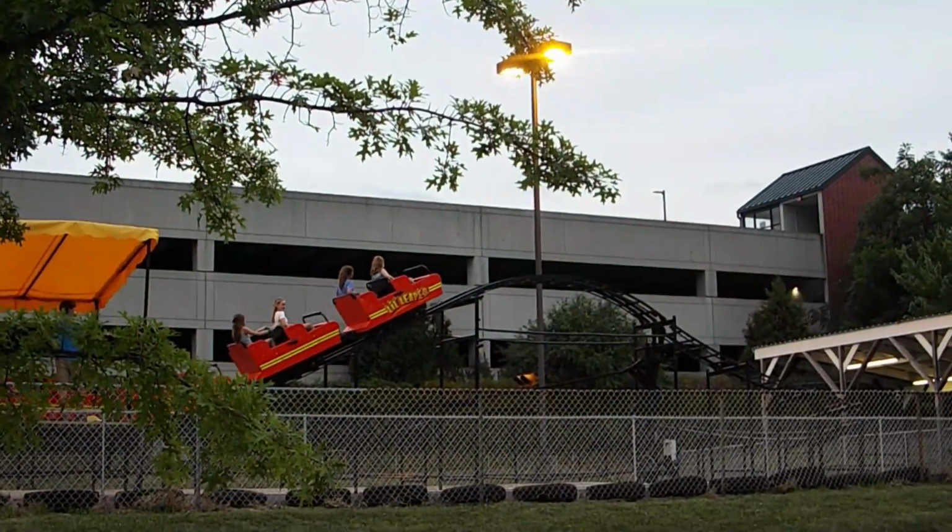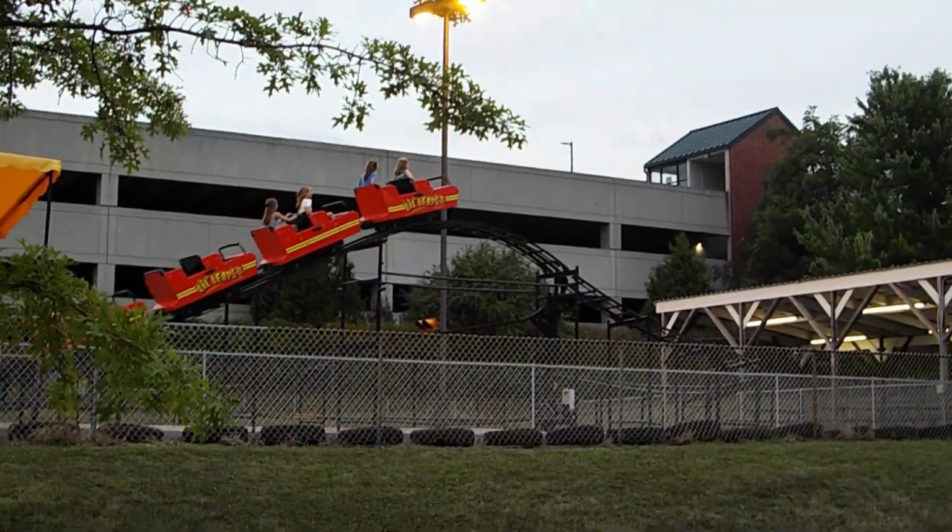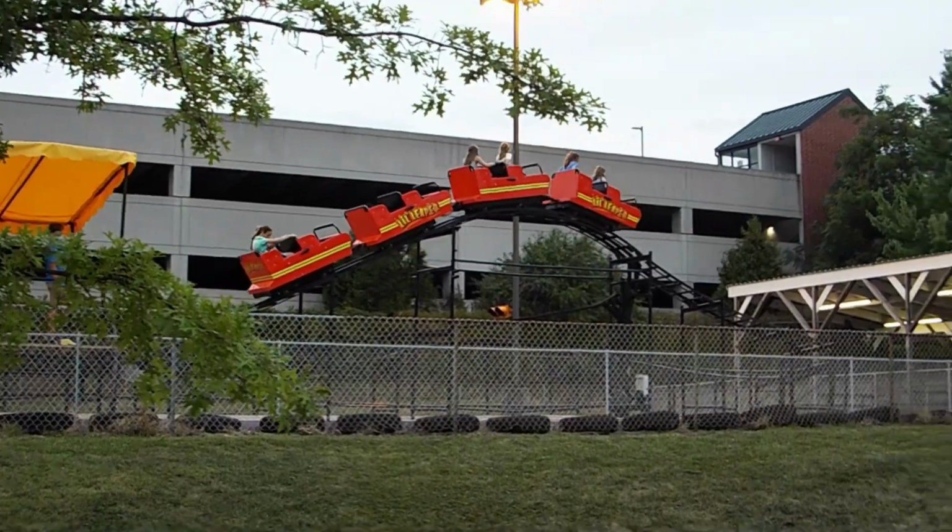This is one of the two kids' rides that survived the move. Can you believe they said I was too big to go on this? Not fair at all.